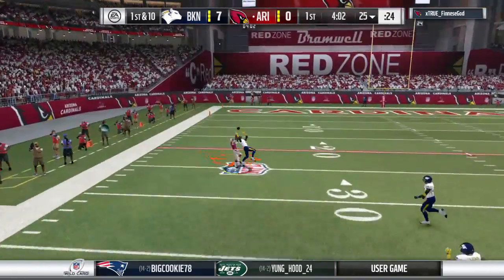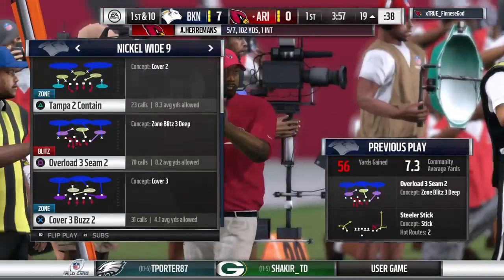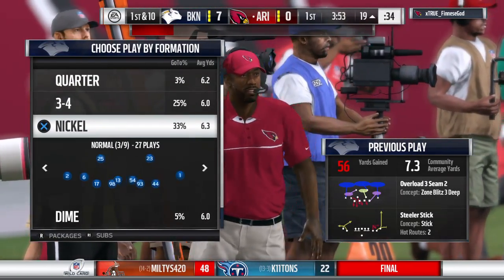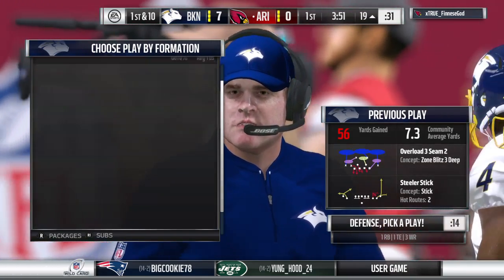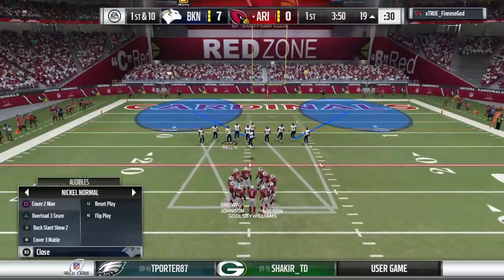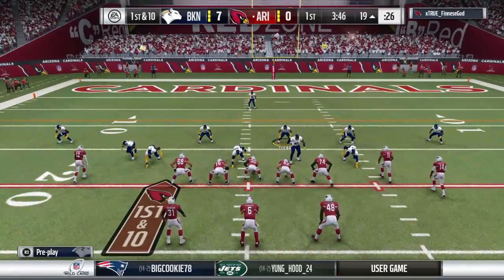He's going to loft one, deep left. That's caught inside the 20. A big-time play there by the Cardinals. 56 yards. The last drive he threw the pick, but he's not shy. He's going downfield again there. And you can't be, because if you back off after throwing an interception, your whole game plan just goes right out the window, and it makes things easier for a defense.